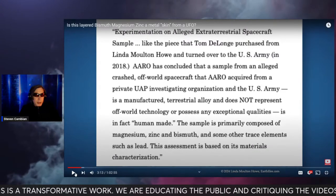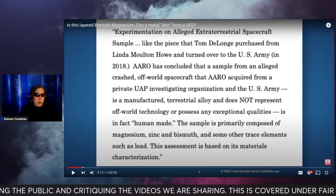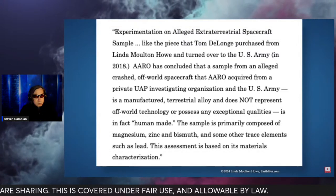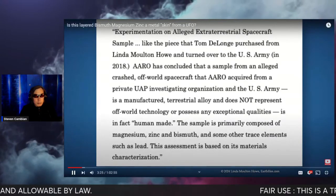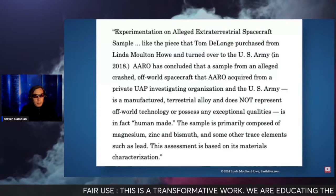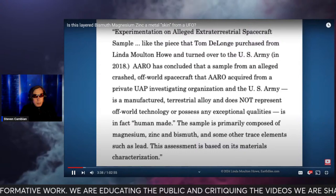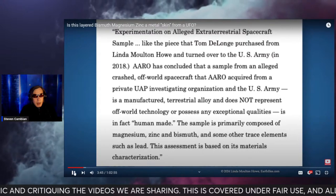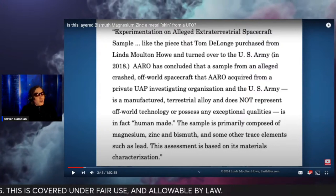So there's a confirmation from Linda Moulton Howe that it is indeed Art's parts that TTSA was pushing as exotic materials. And that the Army became involved, that the ARRO concluded about that metal that it is a manufactured terrestrial alloy and does not represent off-world technology or possess any exceptional qualities, that the metal that went from Linda to the stars to the Army is, quote, human made, close quote. Yeah. Now, a reasonable, rational person would accept the explanation of experts, but not a UFO grifter, right?